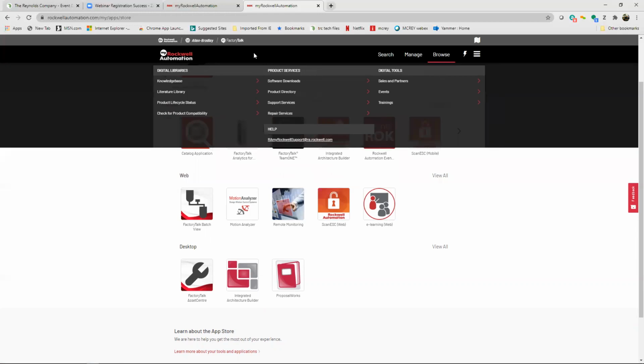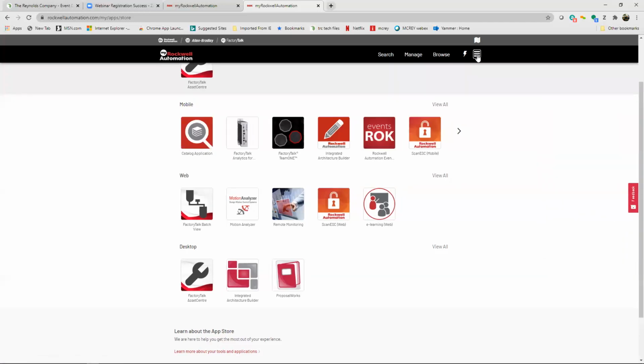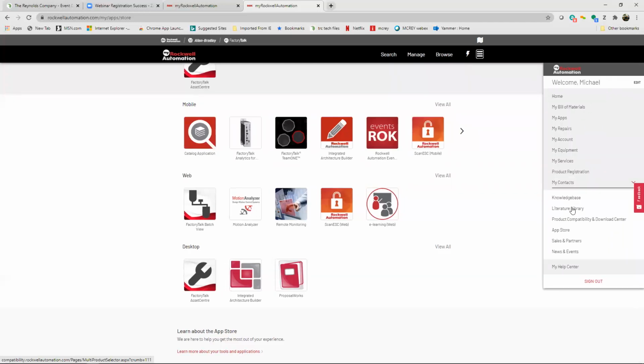Now, the browse feature is, here are all of the quick links that I personally use on a regular basis. I have my quick link to knowledge base, the literature library, the product lifecycle status page, what we call PCDC, the product compatibility and downloads page. That's where you download your latest revisions of Studio 5000. Your typical software downloads, basically all the quick links that you generally would have to hunt and peck for, they're all in one centralized location. And then we also have the toolbars, the quick links to everything here.